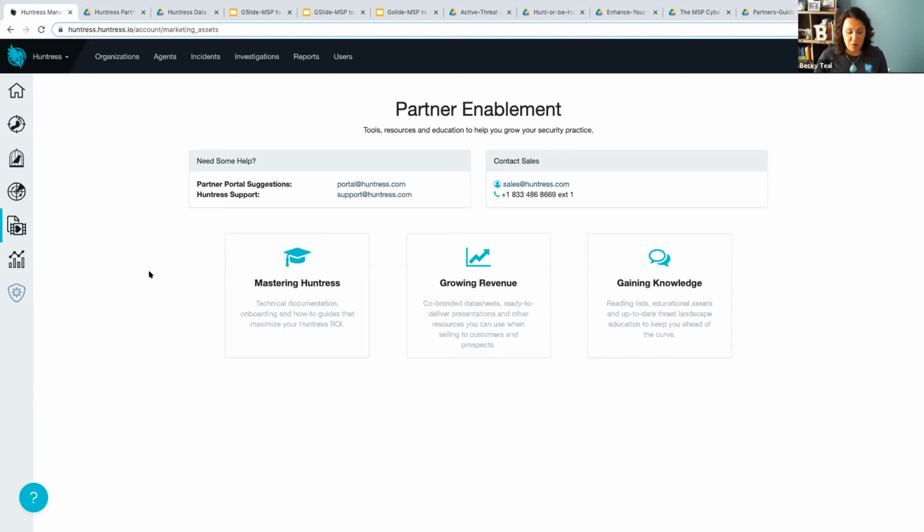The 3 sections, just a broad overview here. The first is Mastering Huntress. This is really the place to go for all things Huntress. It is a great place for new folks in an organization to start. And it's a good idea to do a little bit of exploring in there, see if there's anything that you might have missed. It's also a good place to find any new product updates.